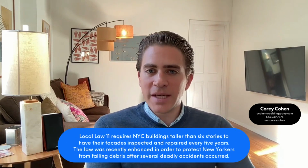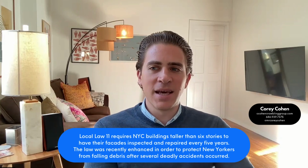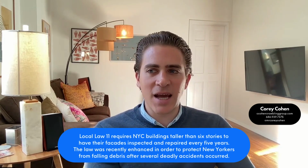Local Law 11. As you're getting out and seeing apartments, you want to understand what's happening with that scaffolding outside of the building. Now, that's part of Local Law 11, which was passed in response to pieces of buildings actually falling on people and either injuring them or killing them. And this regulation is in place to ensure that any building above 6 stories is being inspected every 5 years to ensure that debris isn't falling on any passersby underneath and in the street.